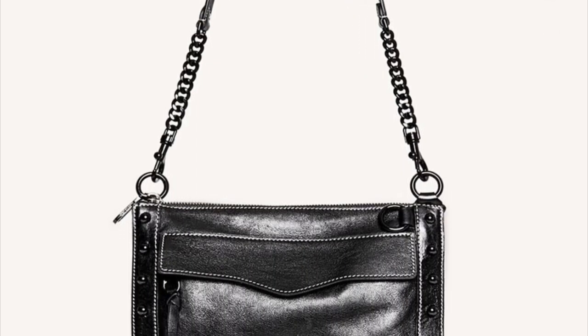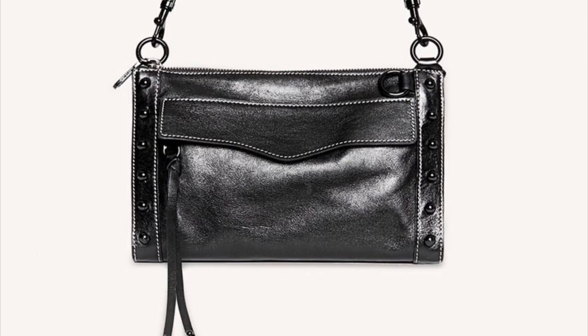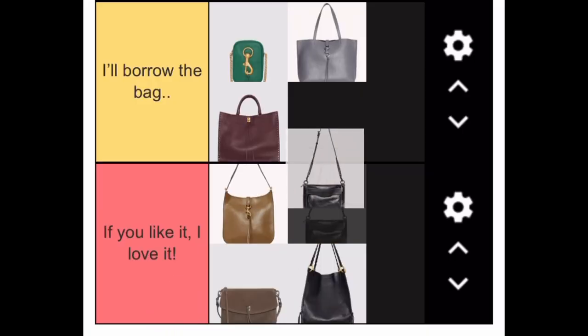Before we head into the iconic Eddies, oh my gosh, the Eddies. We got the MAB crossbody with studs. It's C tier. It's cute. I wouldn't mind borrowing it if it matched an outfit of mine when no other bag does. But that's about it. The studs on it are cute. They're aight. It's C tier.